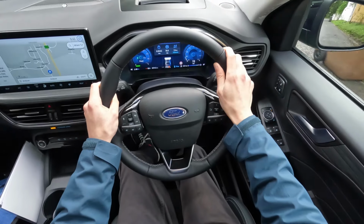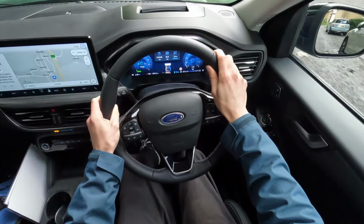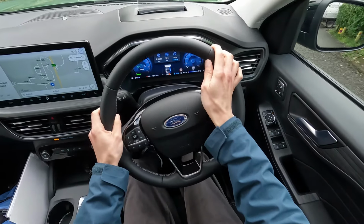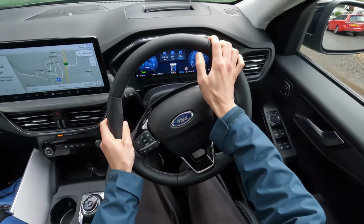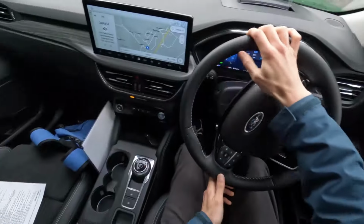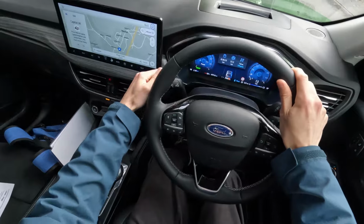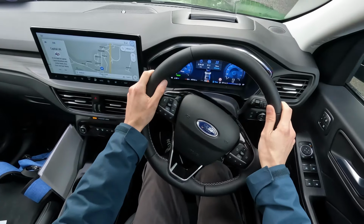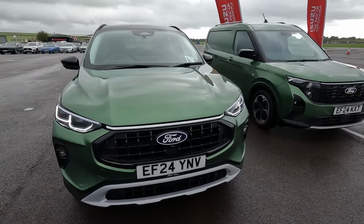The suspension feels really, really compliant actually. Really nice. And the fact that it's so quiet is quite powerful in terms of just being able to chill out. The indicator stalks, I know this is going to sound weird, feel better quality than they have done before. Maybe because it's a Kuga, a top of the range model. Very nice. I know you can get quite a lot of different trims in this one.